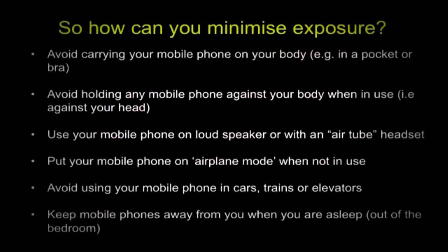And again, I think this information is available on our website, will be available on yours. Remember, if you have to give a phone to a child, put it on airplane mode. And think about this. That microwave oven works because there's a metal box around the microwave signal, and the signal pings all over the place. Next time you get into an elevator or a train for any length of time, put your phone on airplane mode. Otherwise, that signal is going all over the place, magnifying and coming back. Keep the mobile phone away from you when it's on and you are asleep.